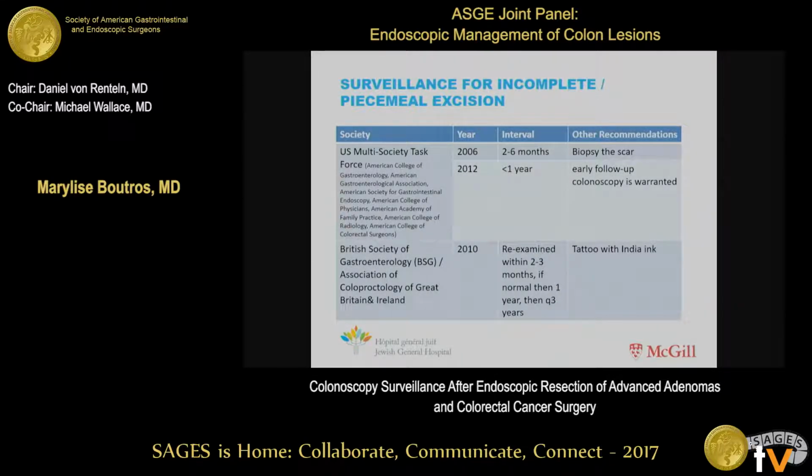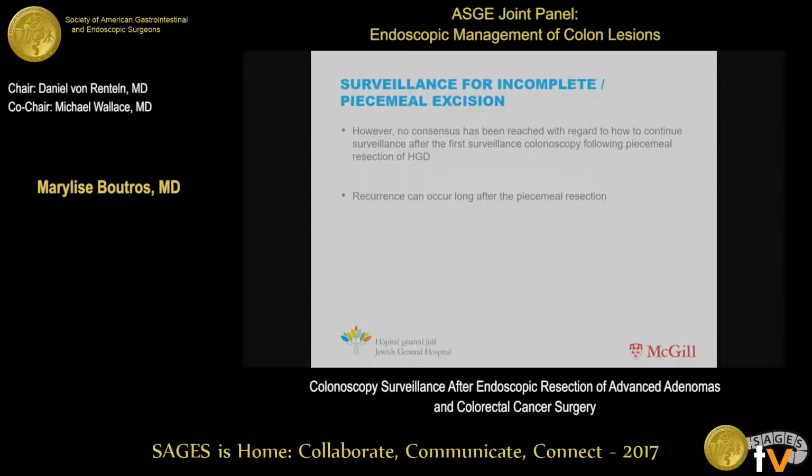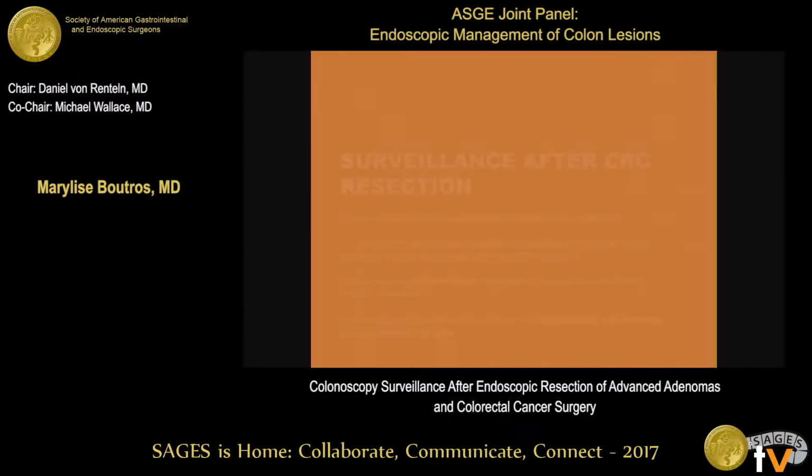The U.S. Task Force in 2006 said that if a piecemeal excision or an incomplete resection occurred, the first interval colonoscopy should be at around 2 to 6 months, and to biopsy the scar, and I found that interesting, and I'm curious to know what others do. The new task force guidelines are a little more loose, saying within the first year based on clinical judgment, and they don't comment about biopsying the scar. The British guidelines in 2010 say to re-examine the site within 2 to 3 months, and if it endoscopically appears normal with no mention of biopsy, then to repeat every 3 years, and they recommend tattooing the area with India ink for further follow-up. So there's no real consensus on surveillance after piecemeal resection, or even what to do after the first surveillance colonoscopy, because we know that recurrence can occur long after a piecemeal excision.